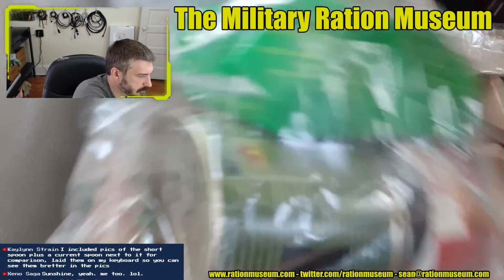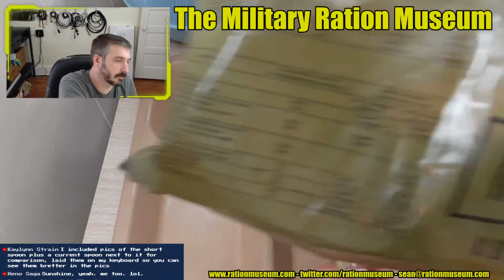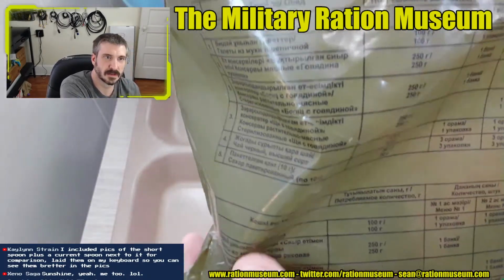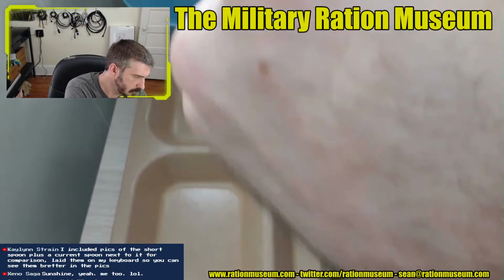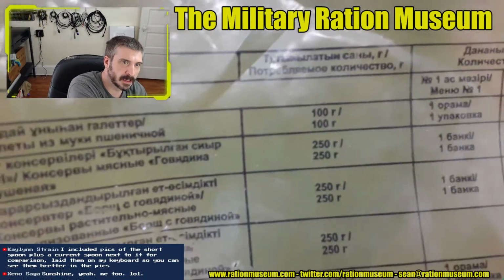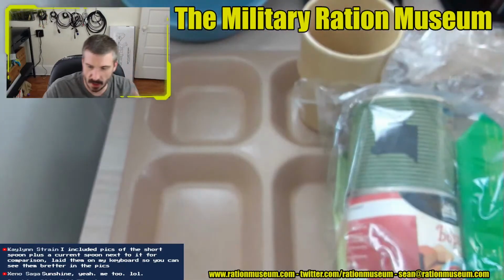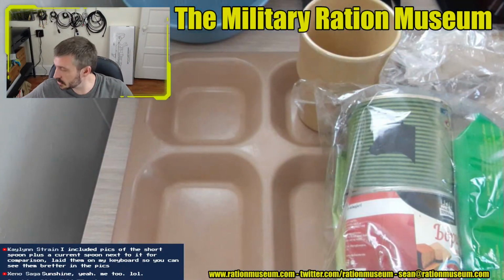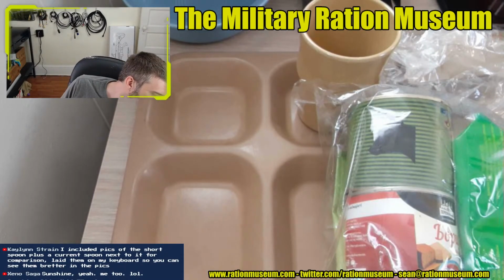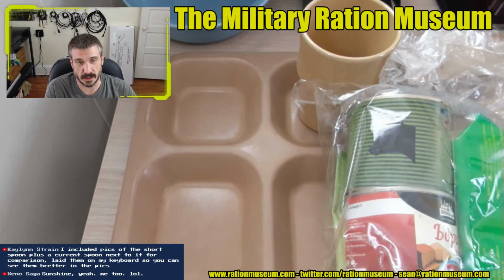So this is all out of this Kazakh ration. You know, we've got text throughout in Kazakh and Russian. Obviously no English on this one, other than the tea bag, I believe, was the only thing that had some English on it.